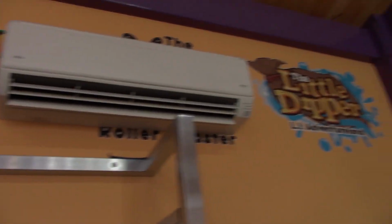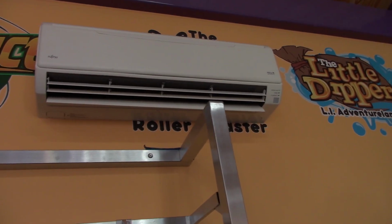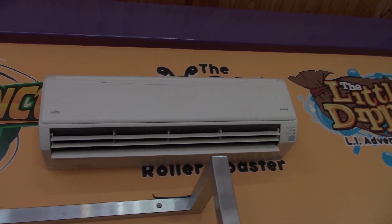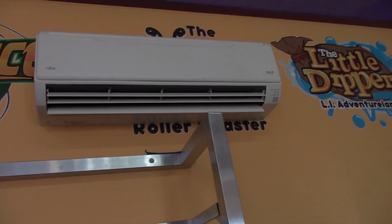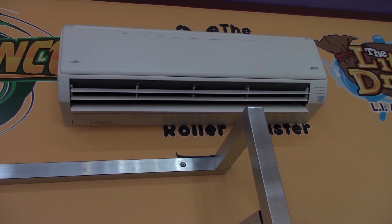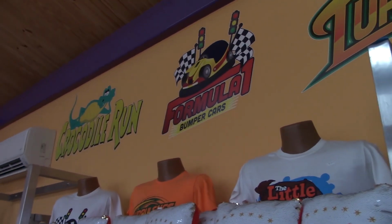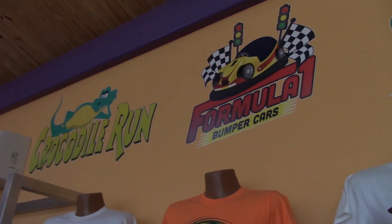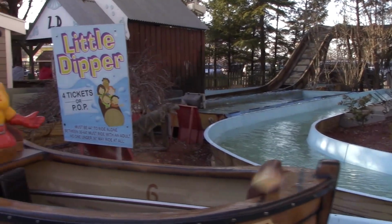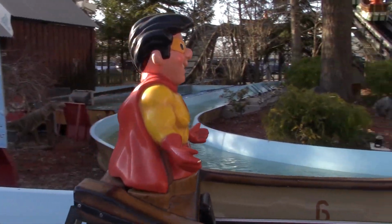Oh, but I do like the logos right there. And apparently, oh look, Ladybug roller coaster. It has been covered over by the air conditioner. I don't think that's anything to do with the fact that they rethemed it. It's just ironic. Also My Little Pony. Oh, and there's Crocodile Run. Also, super cute ride, the Little Dipper, mini log flume.